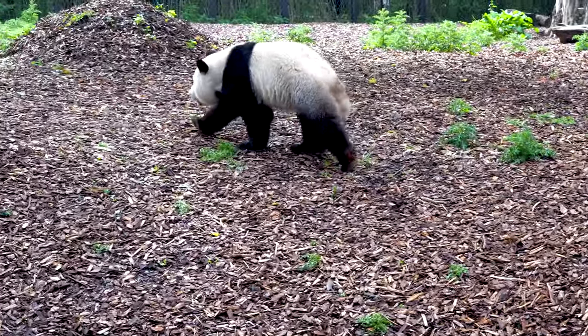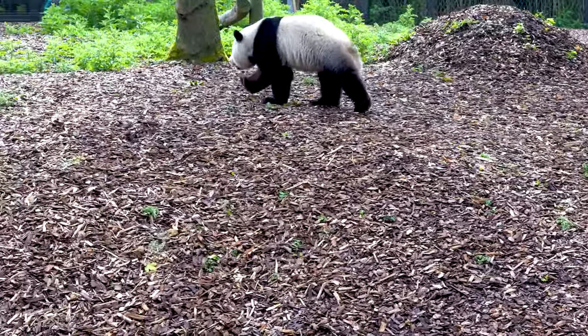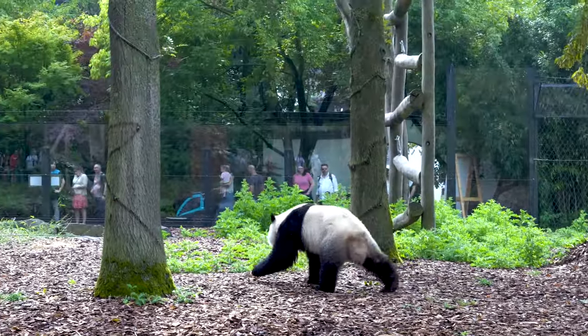You must allocate a full day for the zoo as it's huge. And of course, you need to be prepared to do a lot of walking as well.